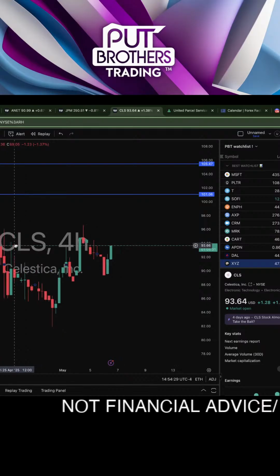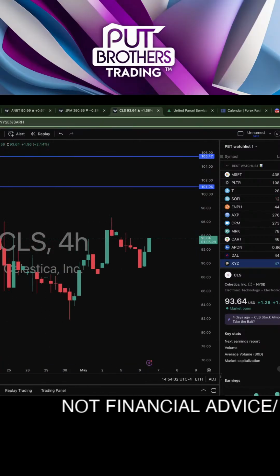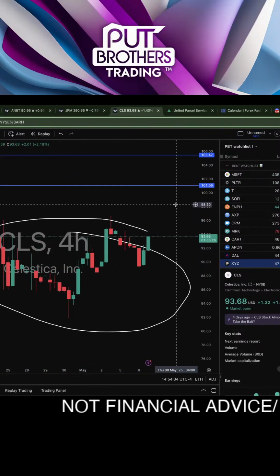Right now it looks like we're still stuck in consolidation. So either way, I wouldn't even want to take a trade like this right now.